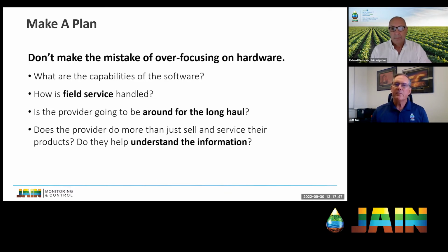Ask how many service people they have. Are those service people dedicated to this equipment only, or are they doing a bunch of other things? How big is the area that they cover? What's the average time to repair? These are all important questions. They're hard questions. A lot of suppliers won't want you to ask some of these questions, or they might beat around the bush on them. Get answers to these questions.